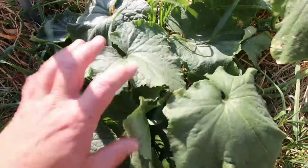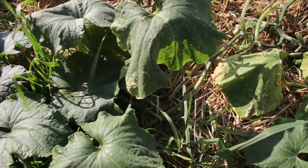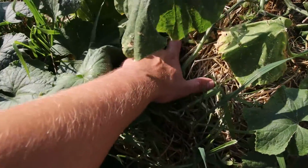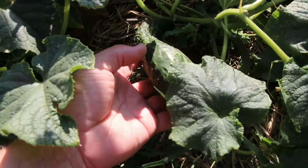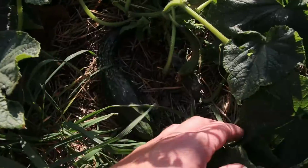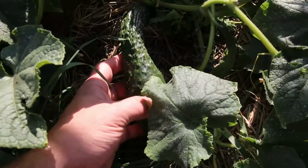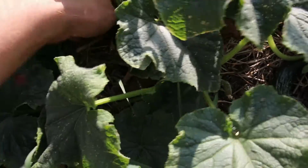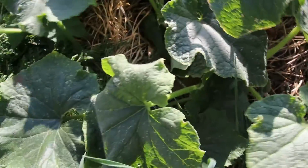But yeah, you can see this plant's looking a little wilty. I need some water. And this is a totally different, this is like an English variety or something like that, I think. Really sweet, not very strong, and they're long. Get that really distinct long shape.